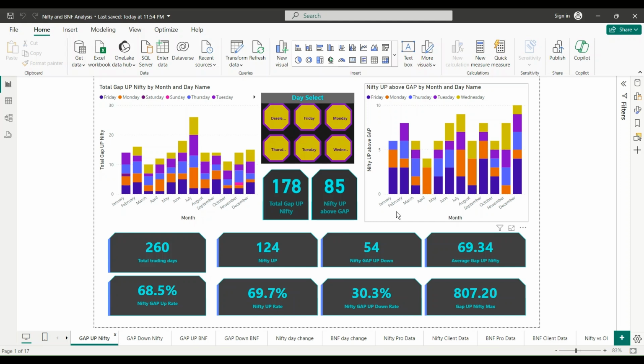Welcome to my second video of Power BI report analysis on Nifty and Bank Nifty. So today we are going to discuss the gap up and gap down scenarios, and we'll see how easy it is to visualize all the data with Power BI. So in front of us we have an unfiltered report for gap up Nifty.